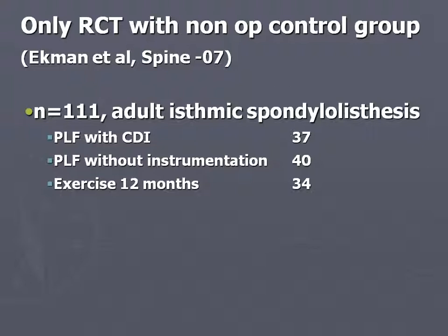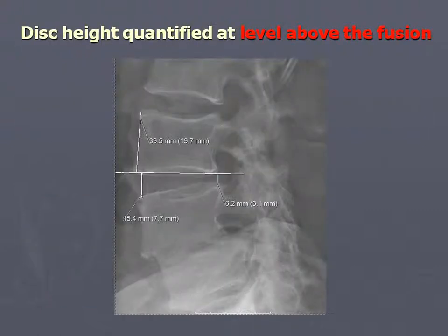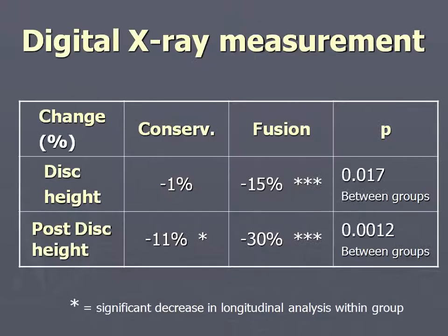The only randomized controlled trial on the occurrence of ASD was done by my group, and we published on these patients a number of times, in adult isthmic spondylolisthesis. Posterolateral fusion with CD instrumentation, without instrumentation, and a comparison group which did exercise for 12 months. These were followed for a minimum of 10 years, with an average of 12.6 years. We measured the disc height on the level above the fusion, in a couple of different ways. This is the key slide in my presentation.